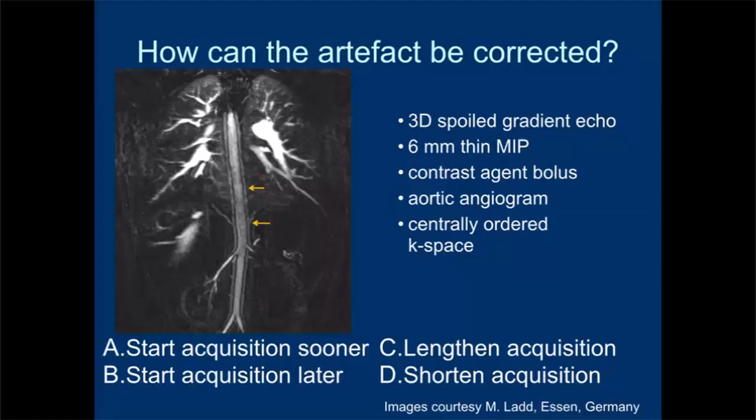So we started the acquisition from the center of the K-space, right? And from the last slide, we seem to start the acquisition too late. So we're only acquiring the gadolinium from the peripheral. So we should start it sooner. Ta-da! Good job. Yes, it's A. Start the acquisition sooner.